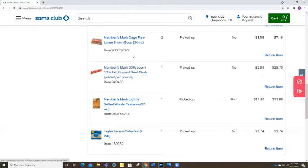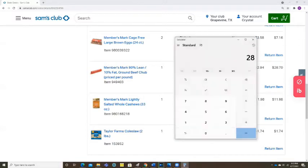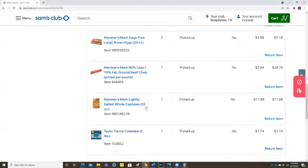I got another package of the bulk 90% lean ground beef chub. As you can see, it's $2.94 per pound. And at that price, let's see how much I got. Let me get my trusty dusty calculator because the meat is out in the fridge. So we want to take $28.70 and divide it by $2.94. Well, that worked. Okay, let's try it again. $28.70 divided by $2.94. So I got 9 3/4 pounds of ground beef out there. That'll work out just fine.